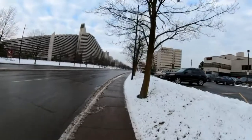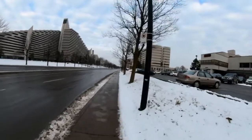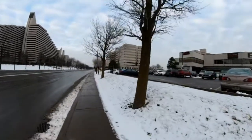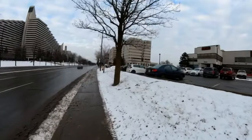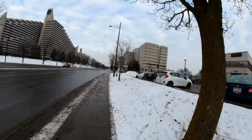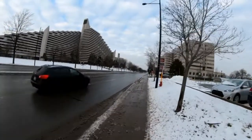So, what is the story here? When the Olympics were gone, the government and the city were left with all those buildings and facilities. What are we going to do? So now, there are people living in there. They have been converted to condos.